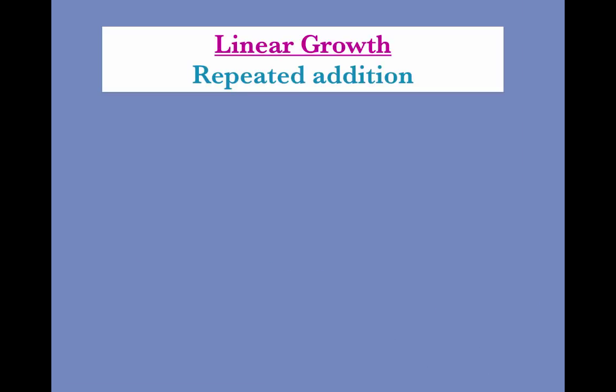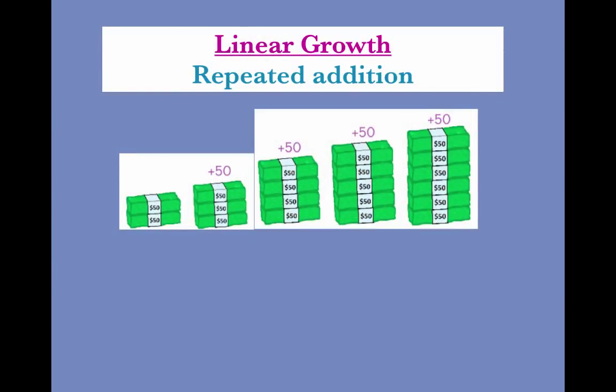Let's write a little note. Linear growth is repeated addition. So what's happening in this problem? We're adding $50 every step of the way, every day. Plus 50, plus 50, plus 50. That's how I knew it was a Y equals MX plus B problem. It was repeated addition. Linear growth is when you repeatedly add or subtract a number.